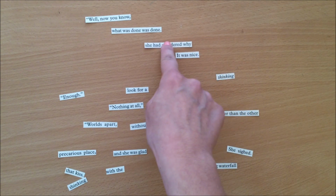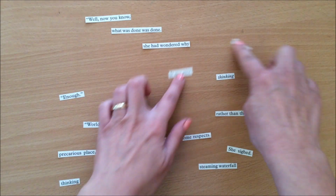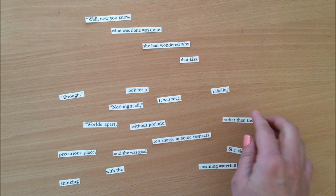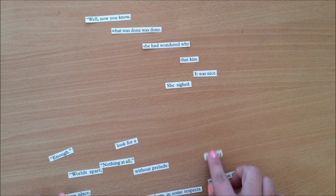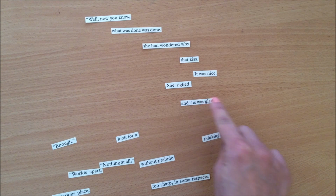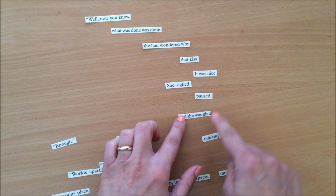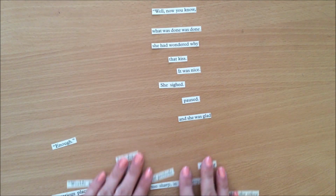Let's go with "now." "She had wondered why. It was nice. She had wondered why," oh, like this. "She had wondered why that kiss. It was nice. She sighed." What else can we say? "She sighed and she was glad." What's this one? Oh, this one's good. "She sighed, paused, and she was glad." So see what I mean?